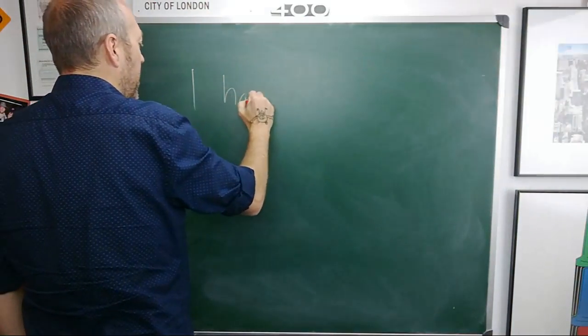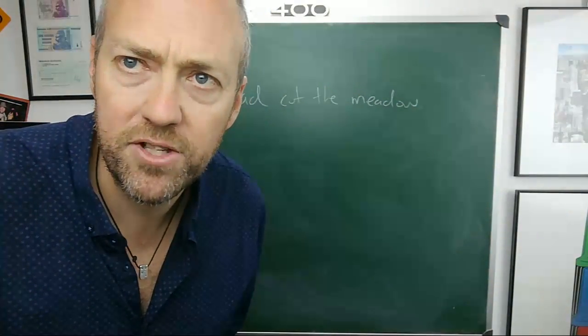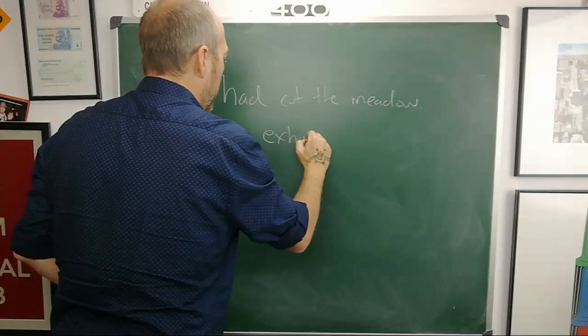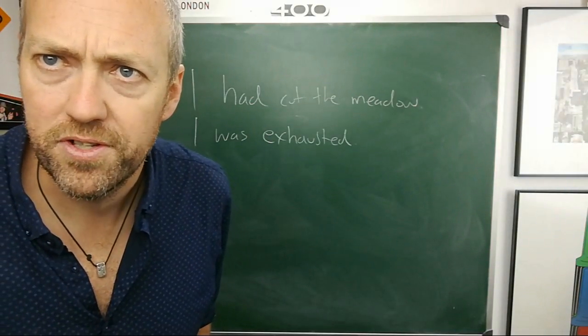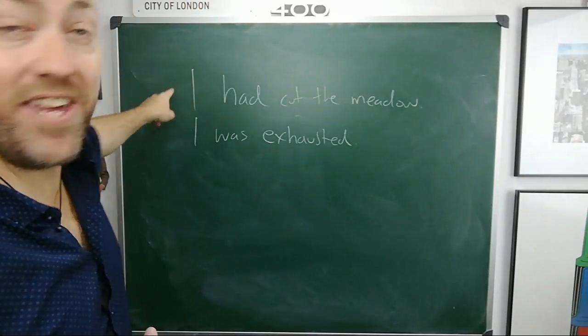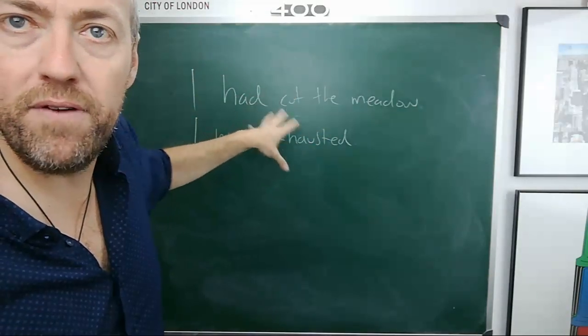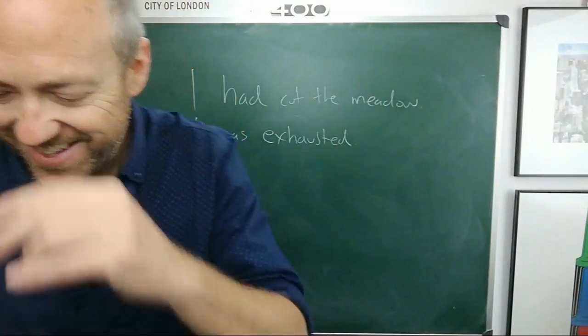Okay, we have the first sentence here from Imre. I had cut the meadow, and now I will finish. I had cut the meadow. I was exhausted. So now I know that this is before this. Okay? I'm using past perfect to structure time.